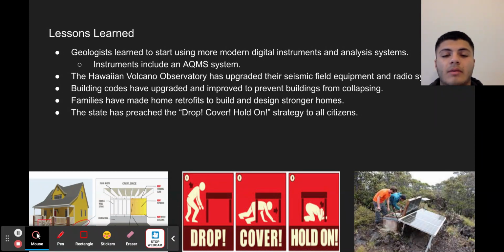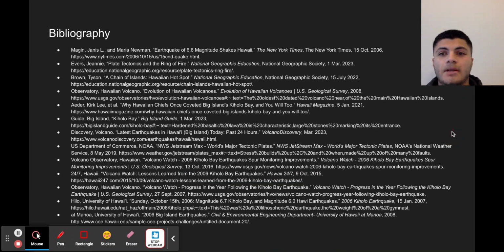And the main common one is to drop, cover, and hold on. So basically, when an earthquake happens, you would drop under a table or desk. You cover yourself by holding on to two legs and keeping your body within, and you just hold on until the earthquake's over.